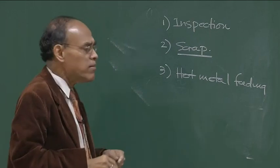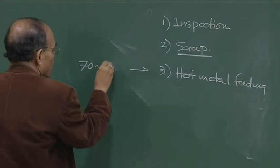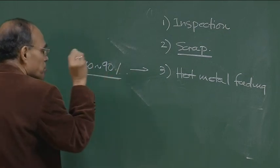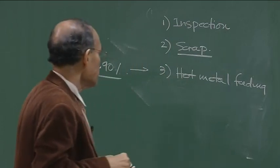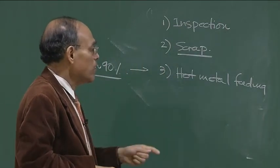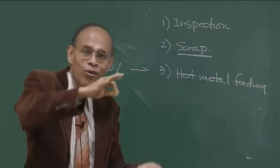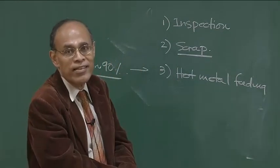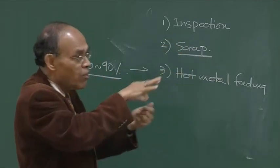And hot metal feeding, depending on the practice, could be about 70 to 90% of hot metal to be charged into the furnace. That is the typical variation. Charging of scrap and charging of hot metal are all done when the converter is in the tilted position. So for inspection, the converter is made horizontal through a robotic arm.